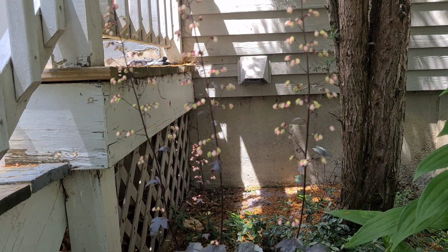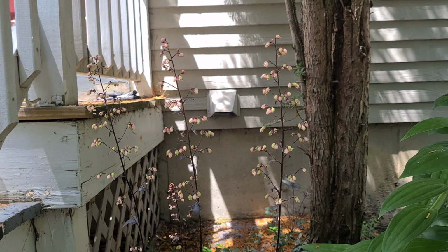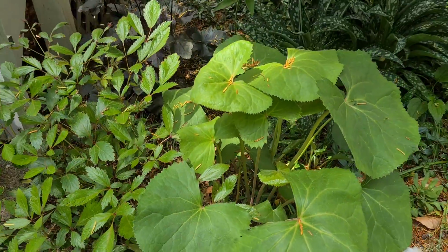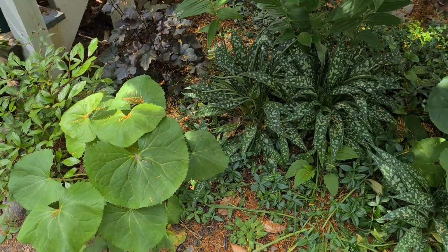These don't have the prettiest flowers. Some do. Some are actually coral colored, hence the name, but there we go. These are kind of pretty. Got a bunch of big leaf ligularia coming up. Those will have some flower pods shooting up soon.